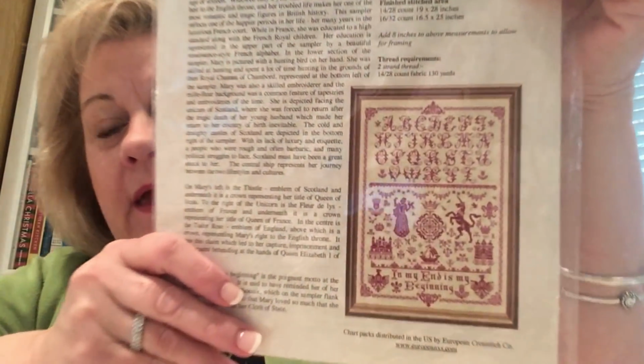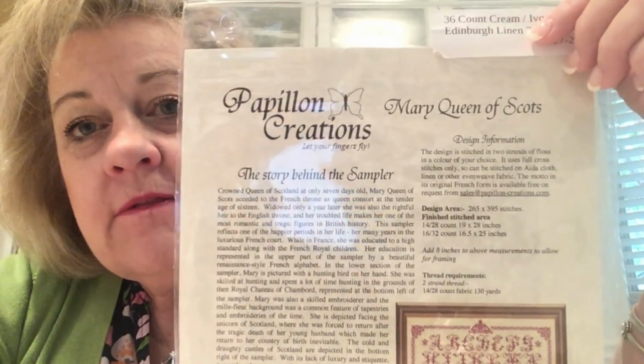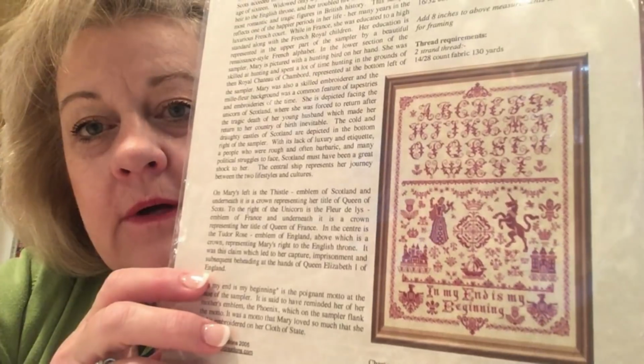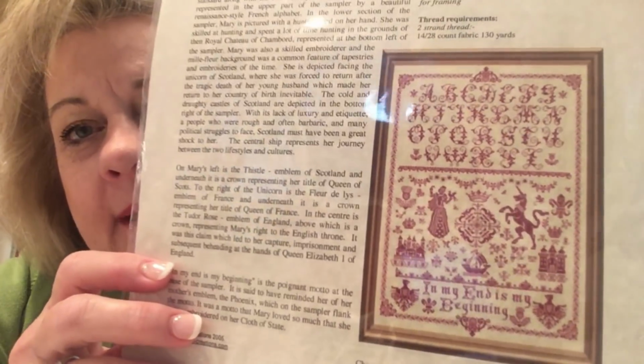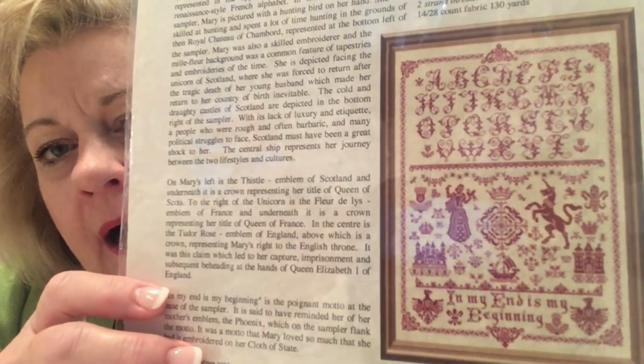Now, the baby that has kept me so busy is my Mary Queen of Scots sampler. And if I had had the time away from work and without other responsibilities, I honestly think this would have been finished. It is extremely hard to put down. This is by Papillon Creations. And I had a listener ask me about this sampler and more history or detail about it. I hope to have more to tell you about this as my videos go on, but I do want to give you a few bits of information for anyone who might be interested.